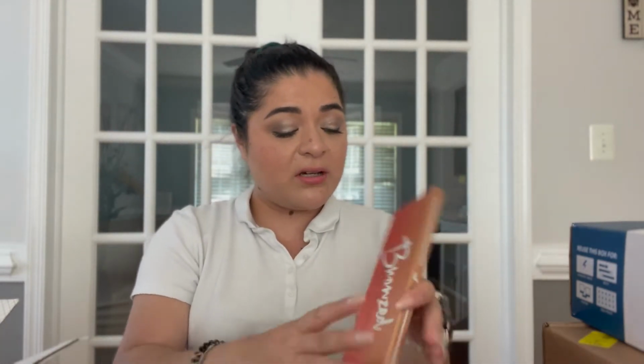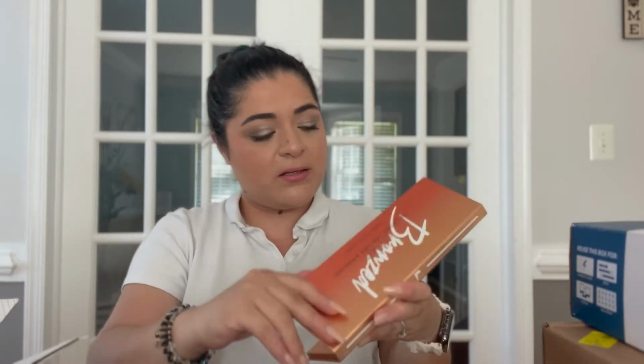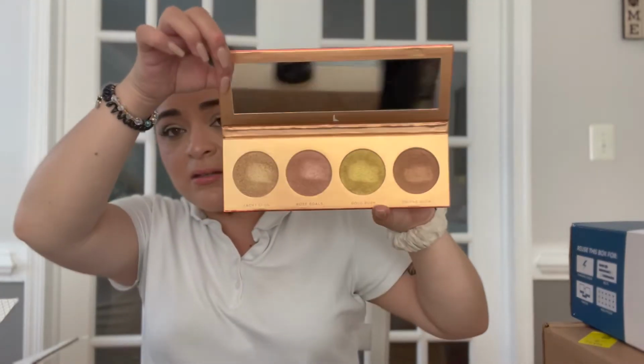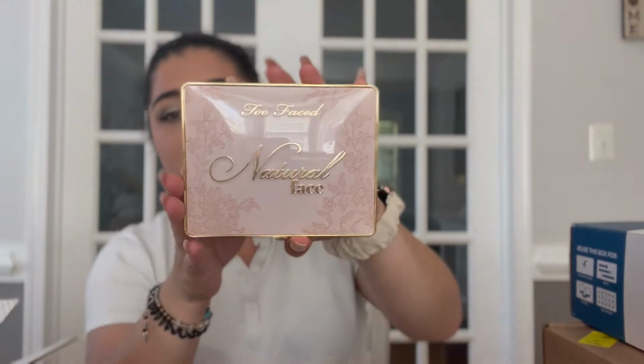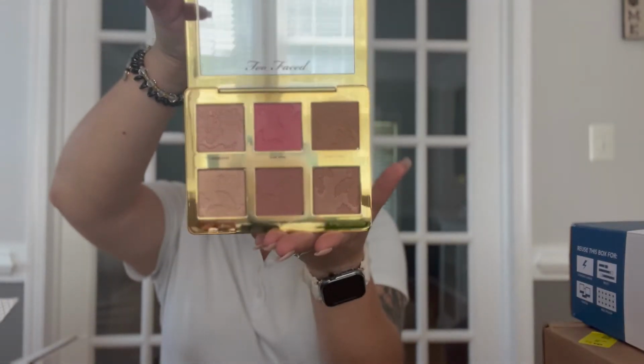The next item is from Laura Lee Los Angeles. I am getting rid of the darker version highlighter palette, the bronzed palette. As you can see, these shades are just too dark for me. What was I thinking? Waste of money. I'm getting rid of this Too Faced Natural Face palette as well. I've played with it enough. I'm not really into it anymore.